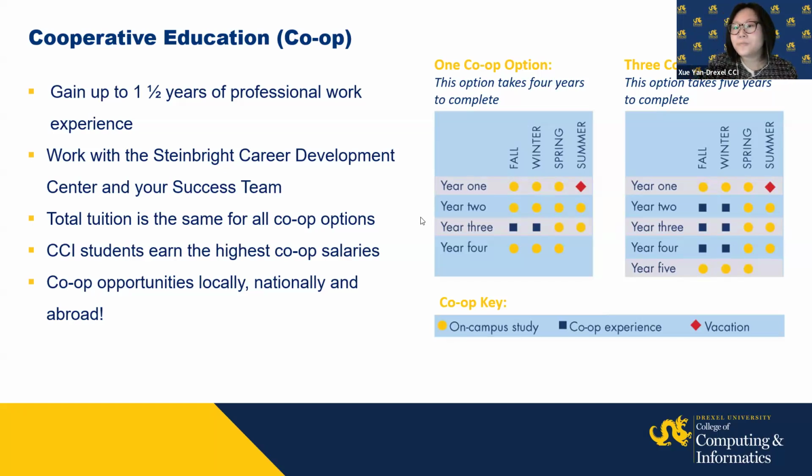So here on the calendar, you can see two different options for co-op, right? If you're doing one co-op, you can finish your degree in 4 years. If you're doing three co-ops, you can finish your degree in 5 years. So it really depends on what is more important to you and how you want to space and time your own degree.